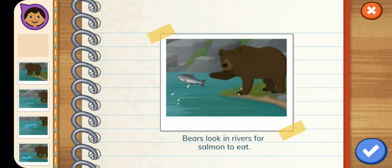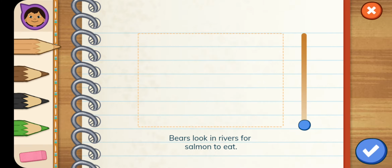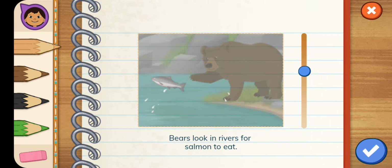You picked a photo for the caption. Captions give information about their matching photos. If you're done, tap the check mark. Can you draw a picture to match this caption? Bears look in rivers for salmon to eat.